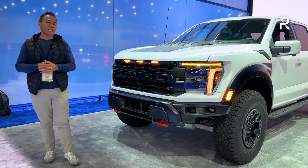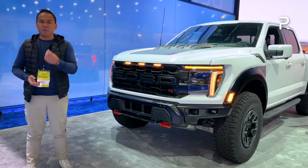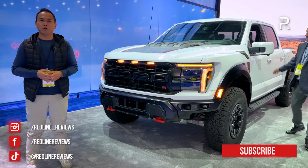And remember also, if you guys are looking at the Lightning, it technically didn't get any changes for 2024, but with all the changes here, I wouldn't be surprised to see the Lightning get upgrades for the 2025 model year.